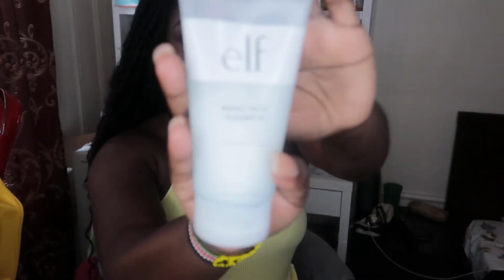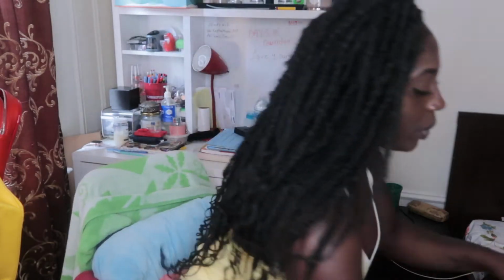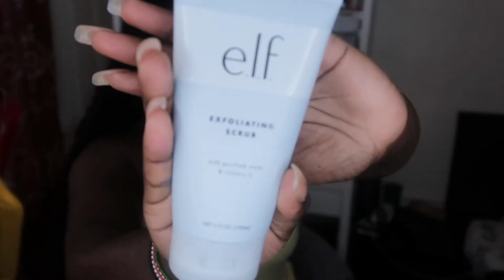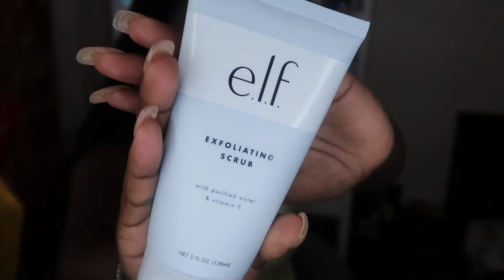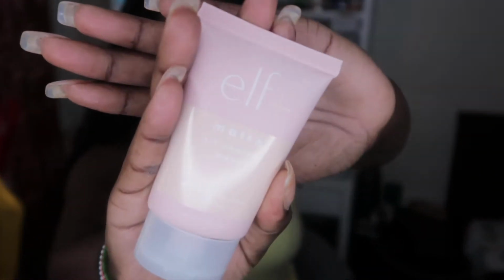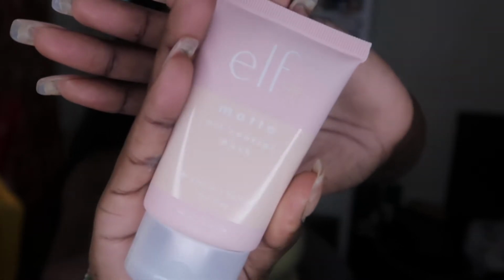The Daily Face Cleanser with Purified Water. It leaves my face feeling really smooth and just really rich, and it also adds a little brightness to my skin tone as well. And right before that, I like to use an exfoliating scrub. So I also got the one that they have with Purified Water and Vitamin E. And a bigger bottle of the Matte Oil Control Mask with Coral Clay and Tea Tree.